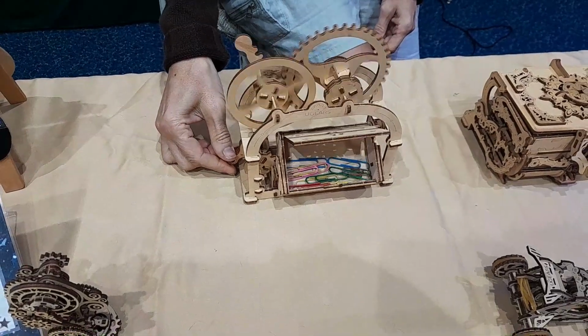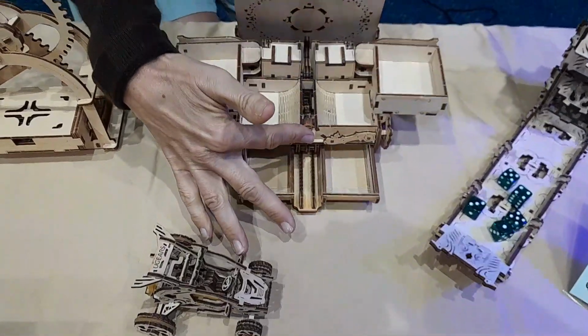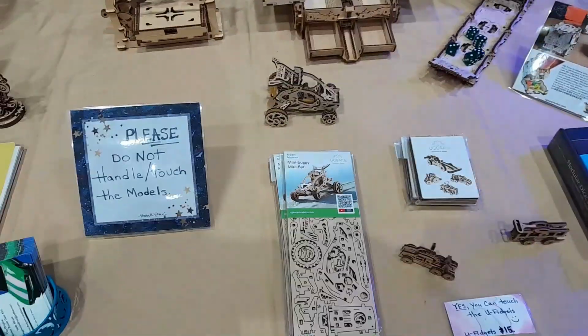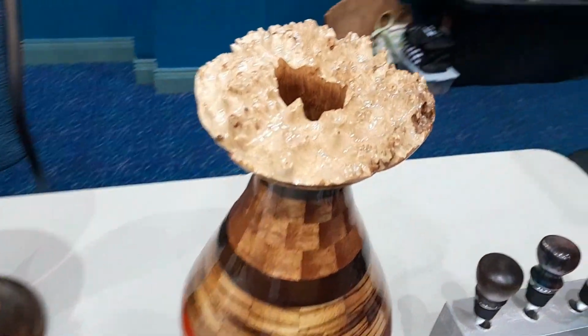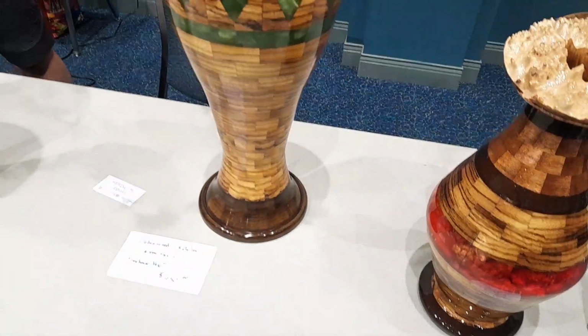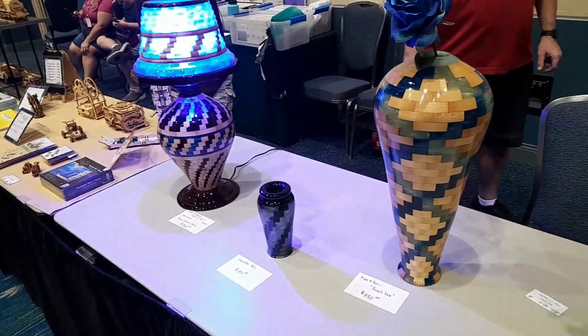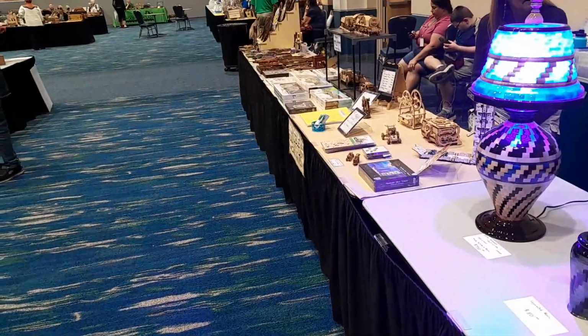You said there are rubber bands and wooden gears? And then it slides open like that, huh? Wow, that's neat. These come in a kit, you say? Yep. All these come in a kit. Nice. You build them. They're for teens and up. Interesting. They put together more like a puzzle, and it's just a nice line.